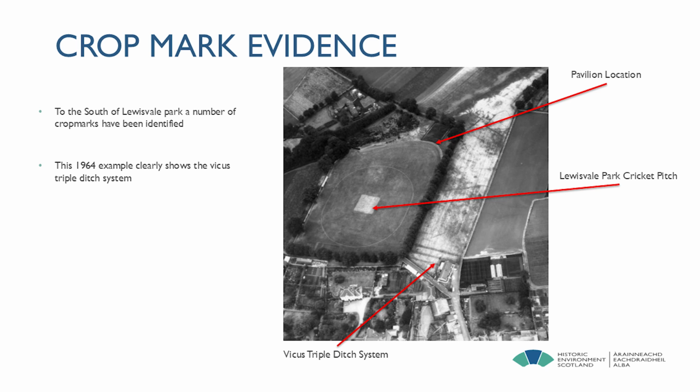So before we look at the geophysics itself, let's have a quick look at what other evidence we have for the site. There's an awful lot of crop mark evidence around there. This is an oblique looking roughly northeast. This is a 1964 example, and in the area to the right of the cricket pitch, where there are now allotment gardens, you can see the triple ditch system cutting through, and you can see it vaguely going across the cricket pitch there. There are an awful lot of other aerial photos around the site that have been transcribed.